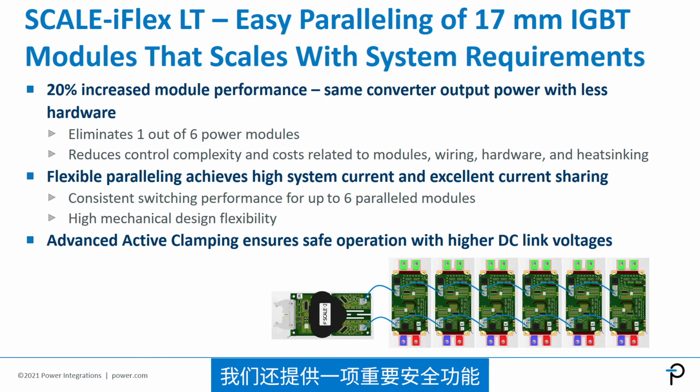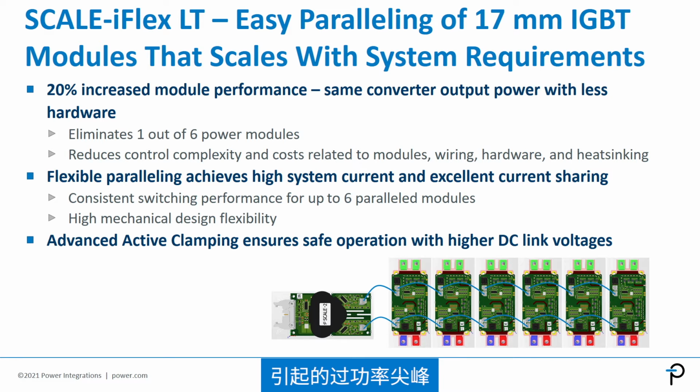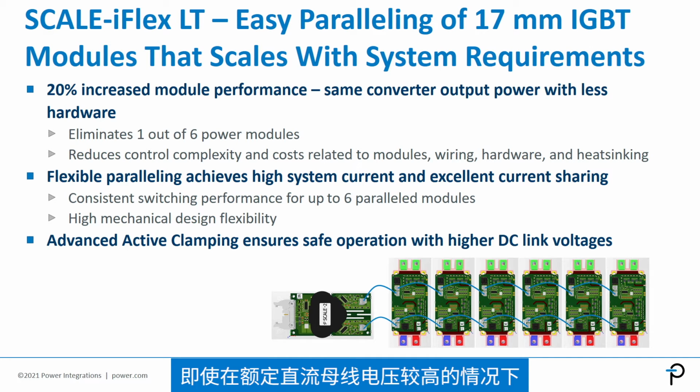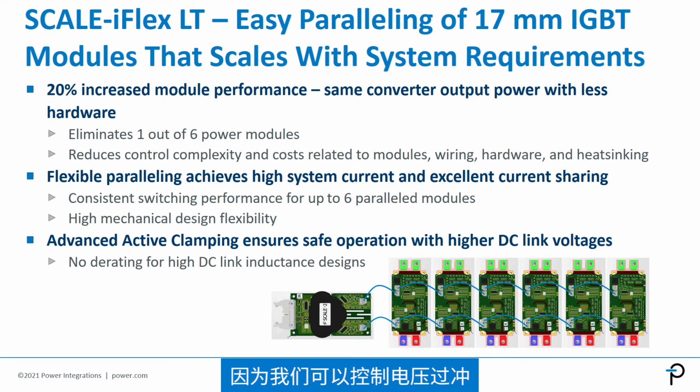An important safety feature we are providing is called advanced active clamping. This feature helps to reduce the overvoltage spikes which are induced by the DC-link loop inductances. And with our solution, we enable our customers to operate the devices safely even with a higher nominal DC-link voltage, because we can control the voltage overshoots.